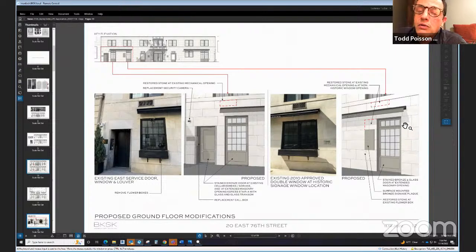Restored stone, where in 2010 the stone was removed to create a double window: restore the stone and add a signage plaque for the restaurant entrance. We're also pointing out in the red dotted areas other stonework restored where there are current mechanical openings through the stonework. That happened sometime between the 1970s and 2009. It was already existing in 2009. Those mechanical openings are being removed and stone restoration will fill those gaps.